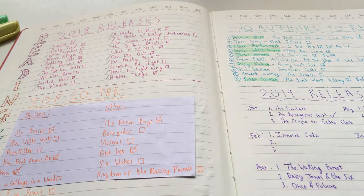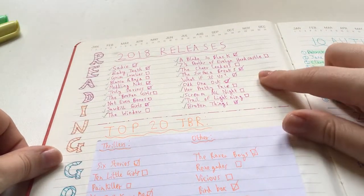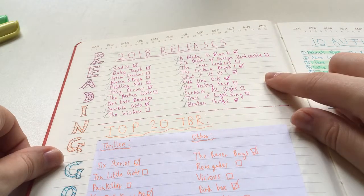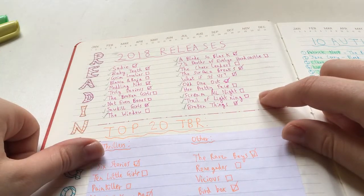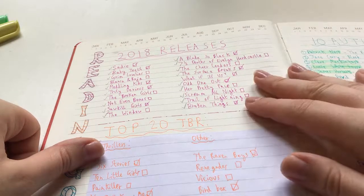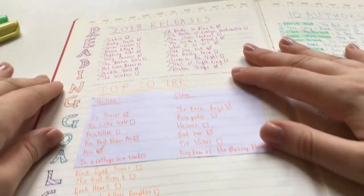This page is kind of meant to be my reading goals for the year. So I had 4 main reading goals. So I made videos for all of these. This is my 2018 releases. So these were 20 books from 2018 that were published that year that I wanted to read in 2019. As you can see, there's still quite a few I have not ticked off yet. But I'm making fair progress. I will link these videos down below in case you haven't seen them and you want to watch them.